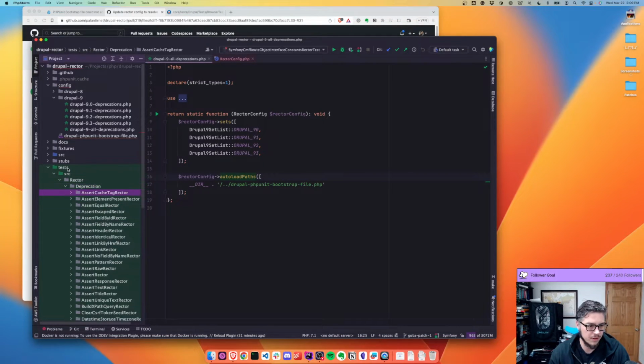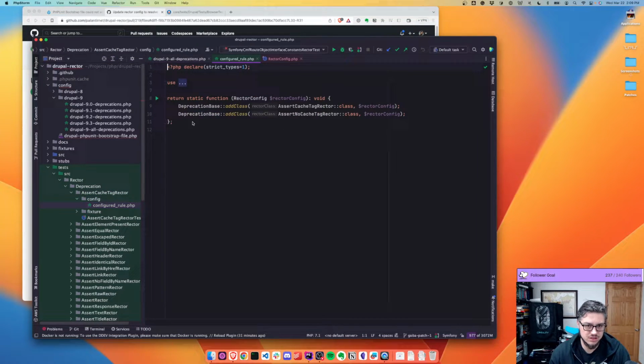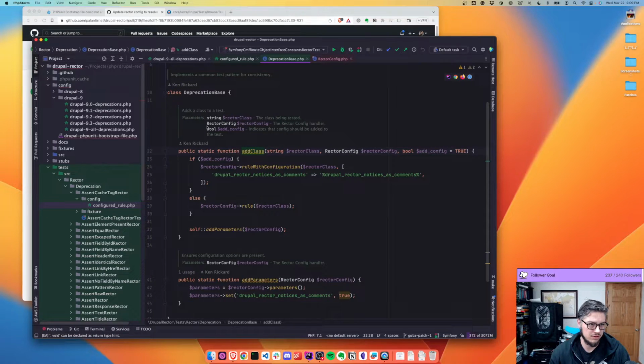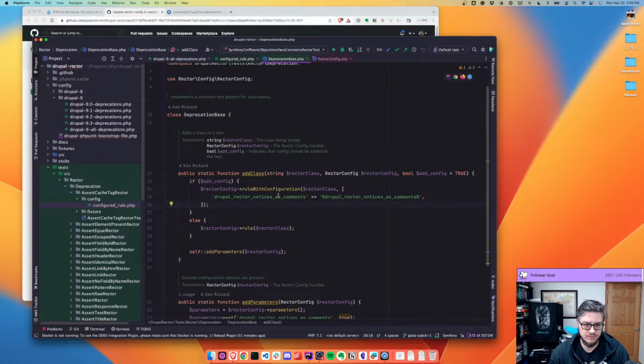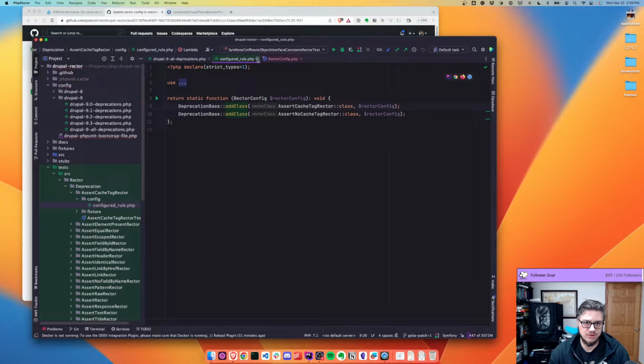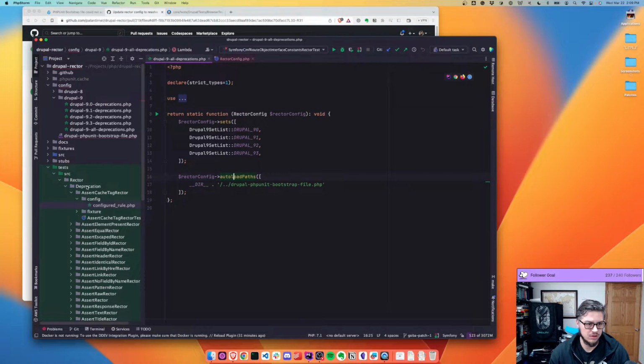All right. Cache tag, Rector. Let's look at this configuration. Configured rule, deprecation base, add class. Configured add rule. So, yeah, so we have no autoloaders. Let's change this back to bootstrap files for Drupal 8 and Drupal 9.